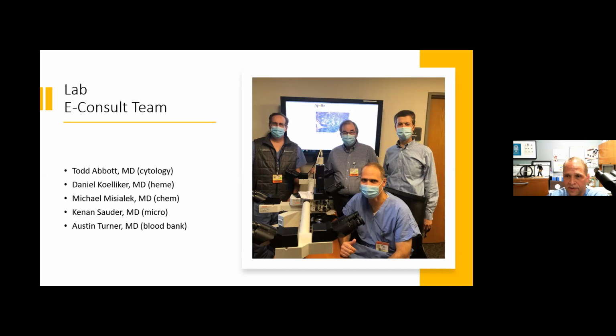Dr. Kelliker in the middle, in the back, hematology, and myself seated will handle any of the chemistry questions. Dr. Sauter for microbiology, and Dr. Turner, who is in our extended group up at North Shore Medical Center. He's the blood bank director for both up there and here at Newton-Wellesley, and he's always available for blood bank questions.